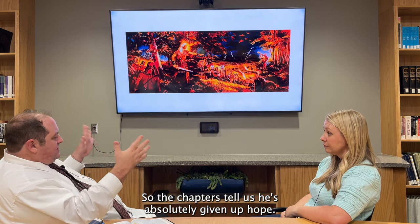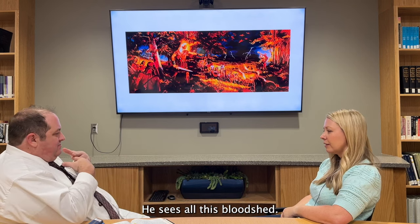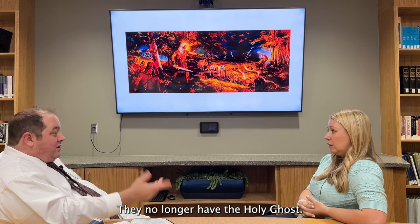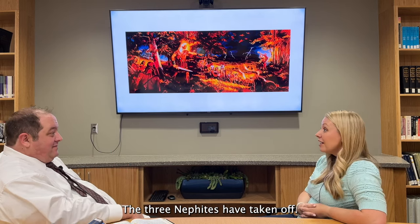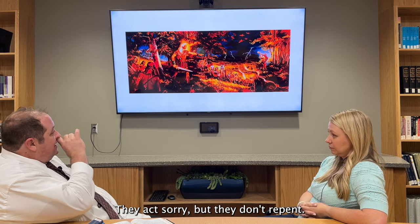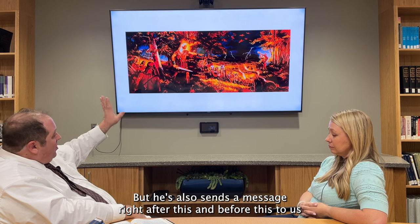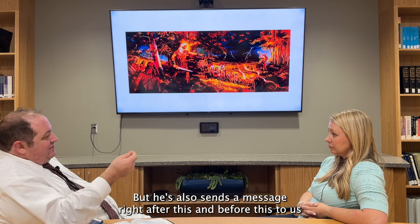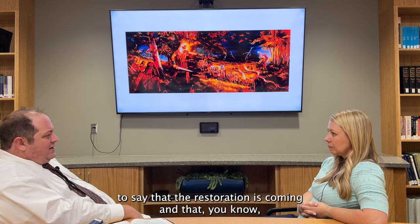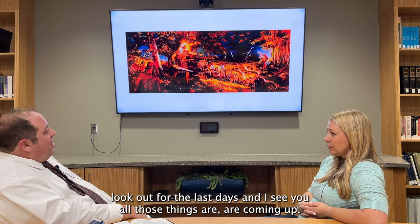So the chapters tell us he's absolutely given up hope. He sees all this bloodshed. They retreat again and again. They no longer have the Holy Ghost. The three Nephites have taken off. All these things are going on. They act sorry, but they don't repent. And so it's going on within his mind, but he also sends a message right after this and before this to us to say that the restoration is coming and to look out for the last days, and I see you. All those things are coming up.